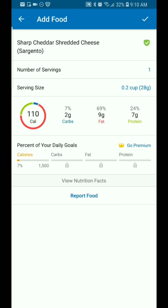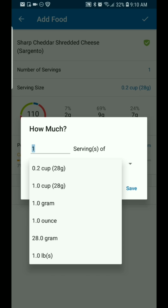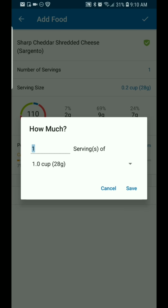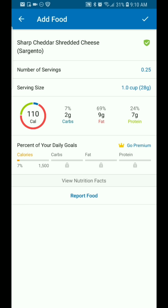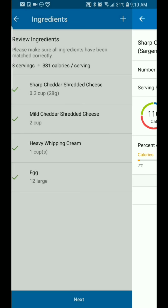Okay, now we're going to have just 1/4 cup of this. So let's go down to 1 cup. And then for the 1/4 cup, we're going to use 0.25 for 1/4. Hit the check mark and let's move along.